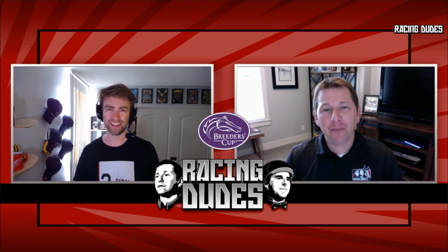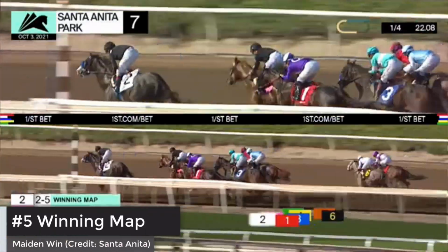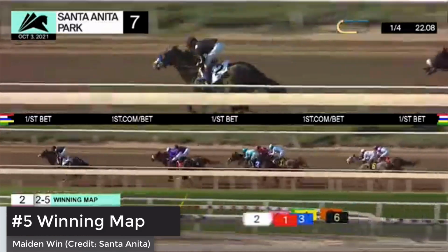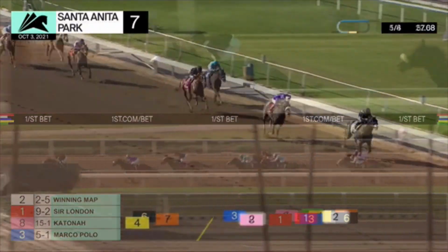Yeah, I put Winning Map at number 5, and like you said a couple times, it's way too early to be doing this, but this is a horse that certainly showed us a lot on debut at Santa Anita. A nice, easy win by about 4 lengths. Looking for him to come back and run in the Bob Hope Stakes on Sunday at Del Mar, and we'll see what he can do here.